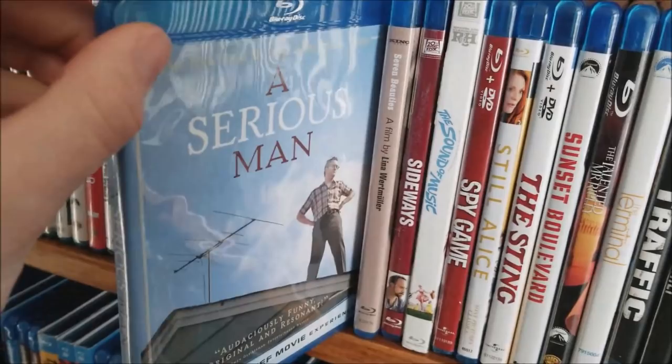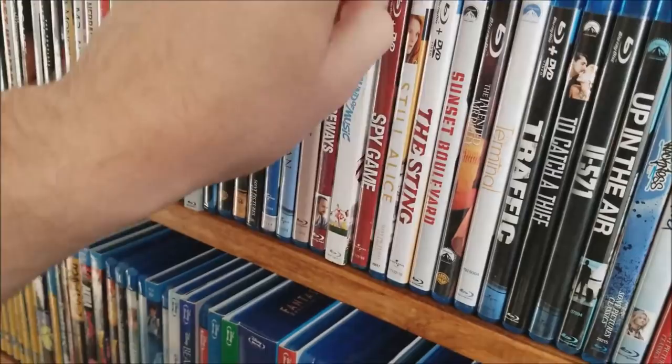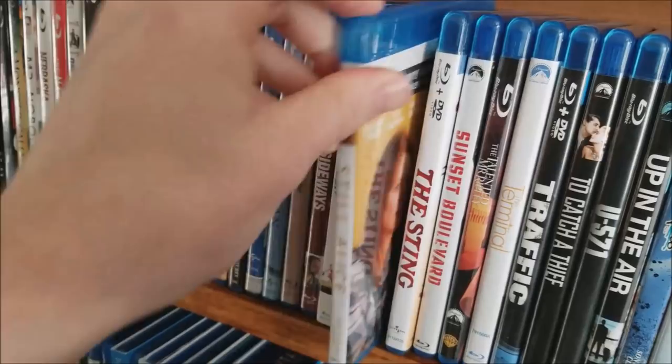A Serious Man. Which, yeah, that one I need to see again, too. Seven Beauties. Foreign film. Sideways. The Sound of Music. I'm not a big fan of musicals, but that one's a classic, so I need to watch it. Spy Game. Still Alice. Really love those Sony Pictures Classics. The Sting, which I still need to see.